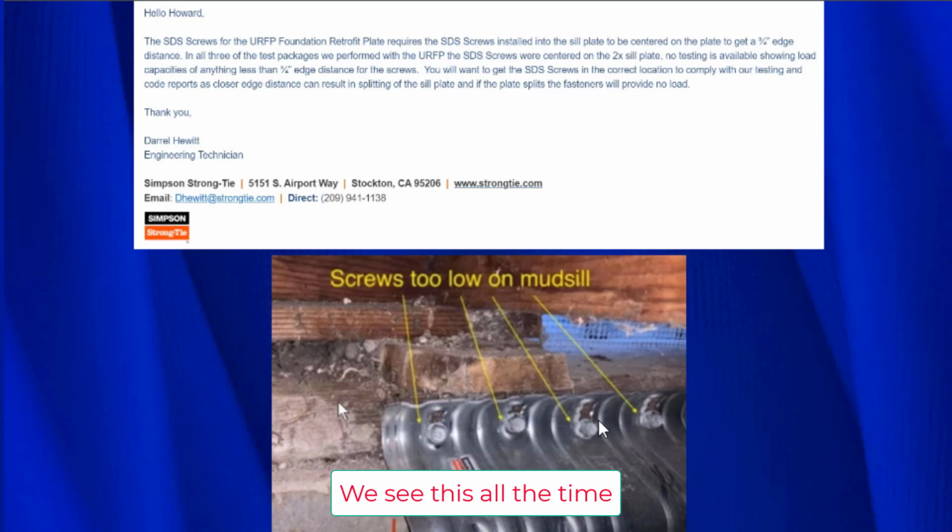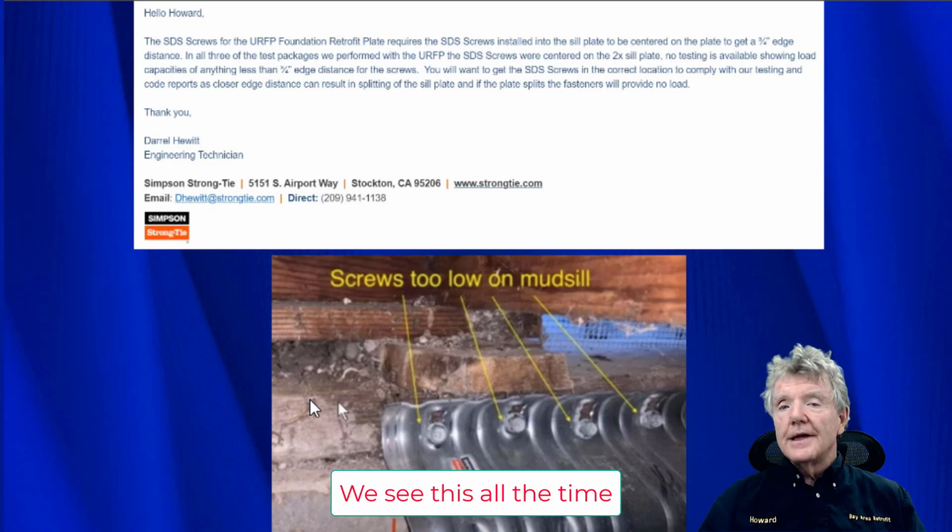And so as we can see, the manufacturer requires a distance of 3/4 of an inch from the center of the screw to the edge of the sill, center of the screw to the edge. This one, again, it's 2 inches. You could put it right in the center. So this is the sort of thing you really need to watch out for.